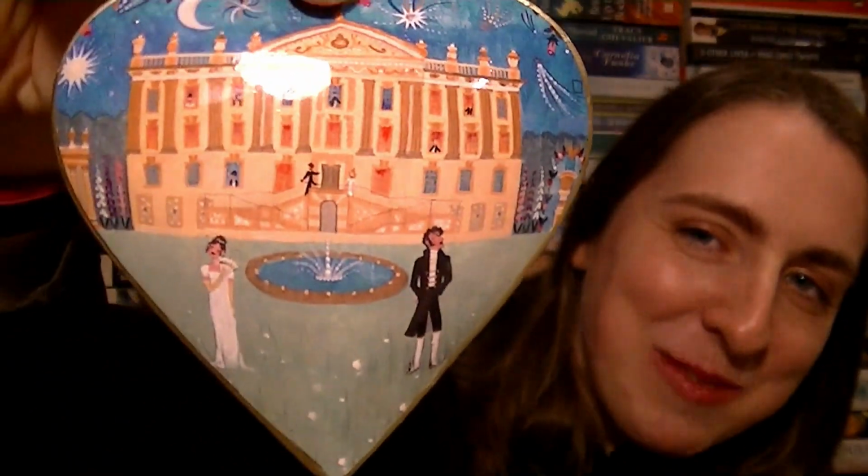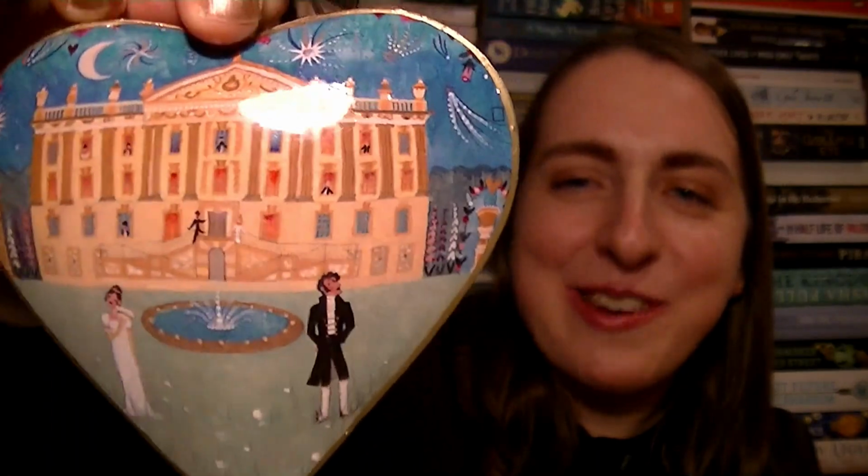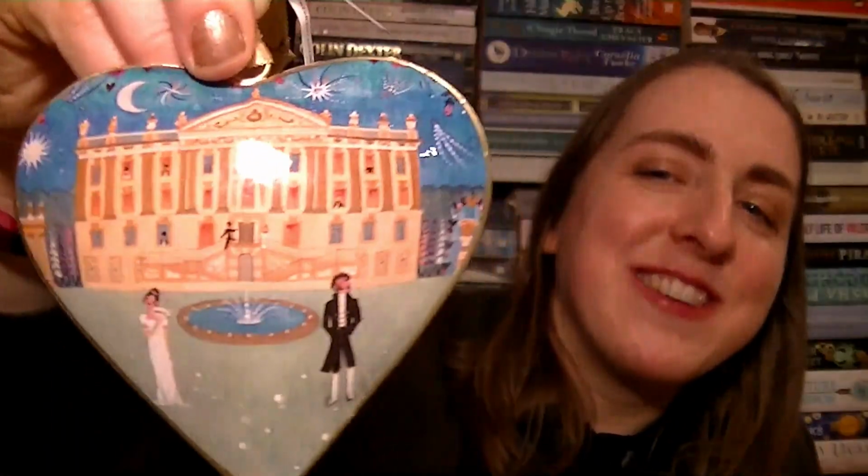But the one bookish one that I did buy, look at this, it is this heart pendant, but it has Elizabeth and Mr. Darcy in front of Chatsworth. I just love it. It's so cute. To be honest, I think I will probably keep this up all year. The same with the little dolls.